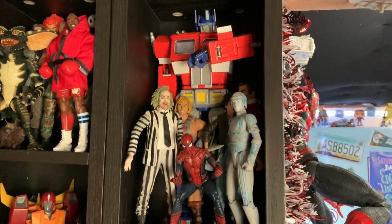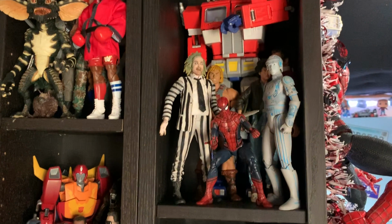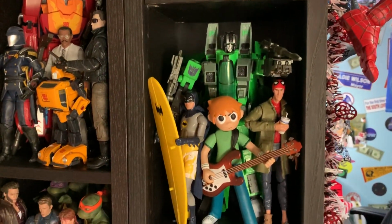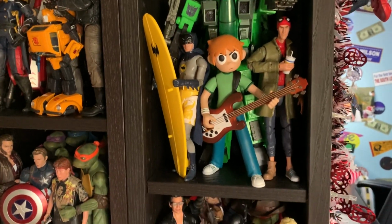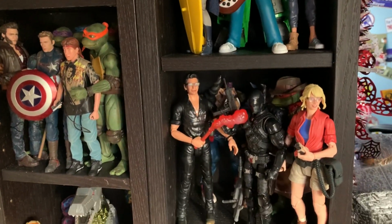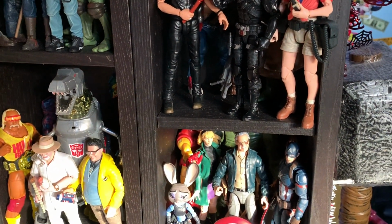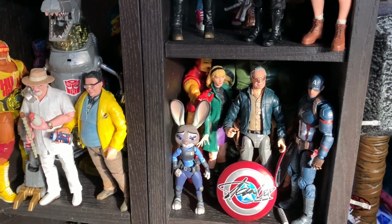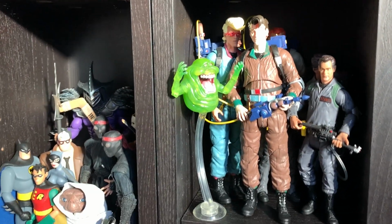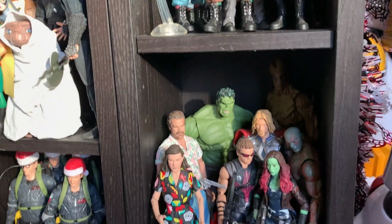Usually 80s stuff. So you can see an Optimus Prime there, Beetlejuice, Spider-Man, Mr. T. I guess Scott Pilgrim there, Bumblebee, Wolverine. Lots of characters from Jurassic Park there, and Hulk Hogan. I used to be a big fan of wrestling. There's Stan the Man Lee. Some real Ghostbuster figures, love those guys. A couple of Batman and Ninja Turtles down there.